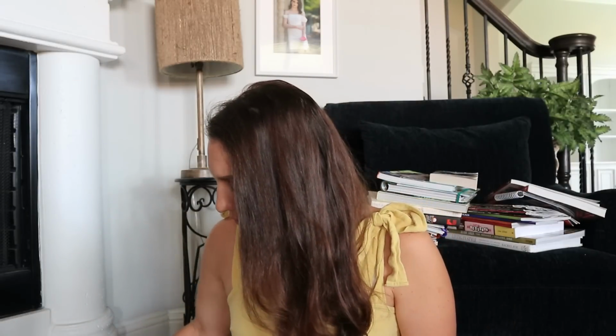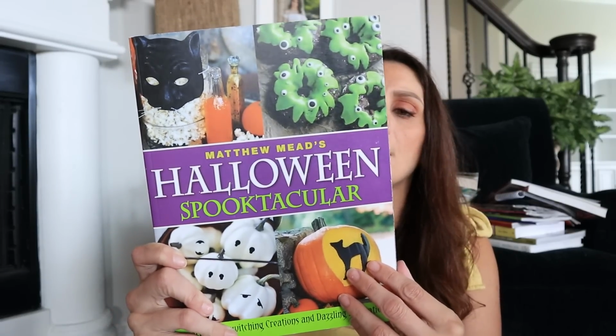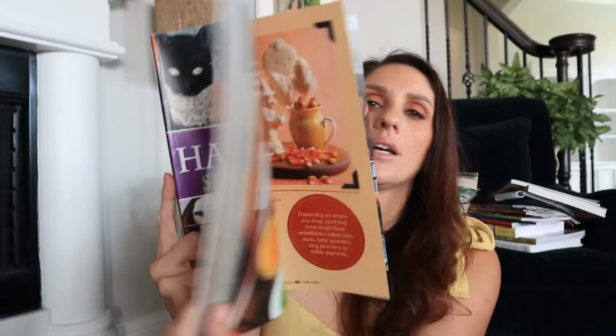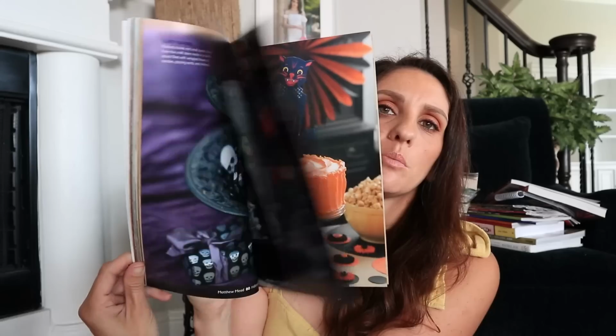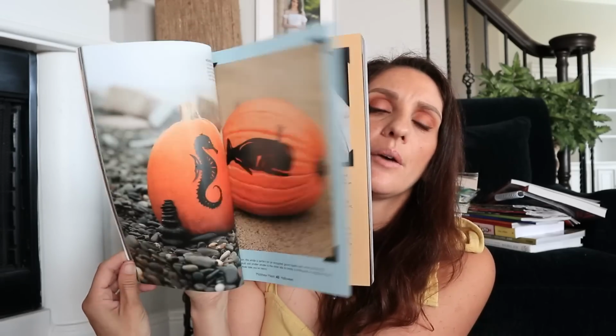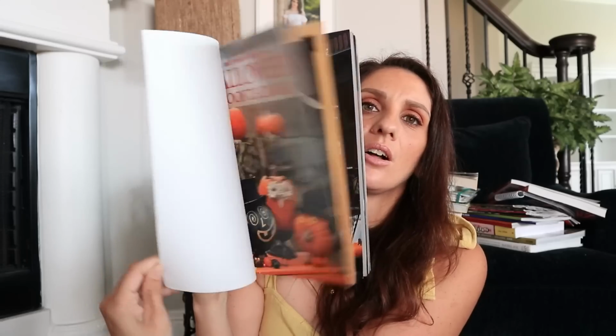Now let's get into a couple of just random little books. I know I've been going on and diving into each book, but we're gonna fly through some of them pretty quickly. This is a Halloween book, and as you can see, it has a lot of spooktacular DIYs and decorating tips and tricks and all of that stuff.